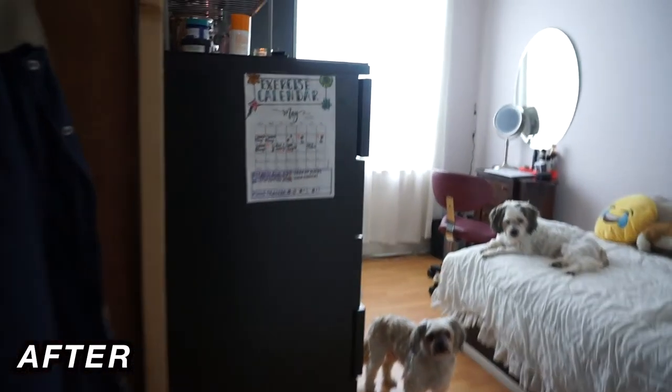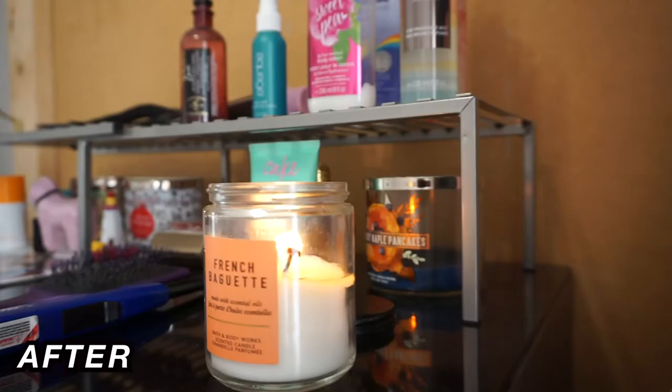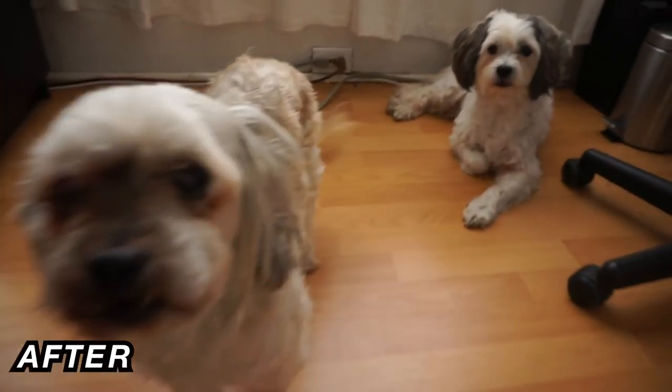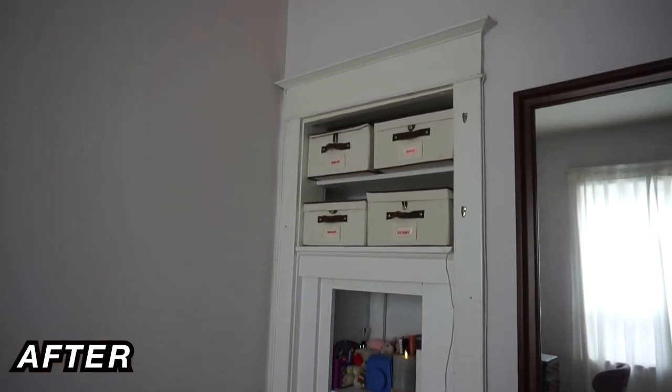So this is the after, guys. I'm so happy with it, and I just want to say thank you to my parents and my brother for helping out. I love spending time in here now. There's going to be a few changes. I'm going to get a new desk. That brown vanity is going to go beside my bed, and I'm going to have floating shelves. Okay, I'll be quiet. I just want to enjoy these after shots.